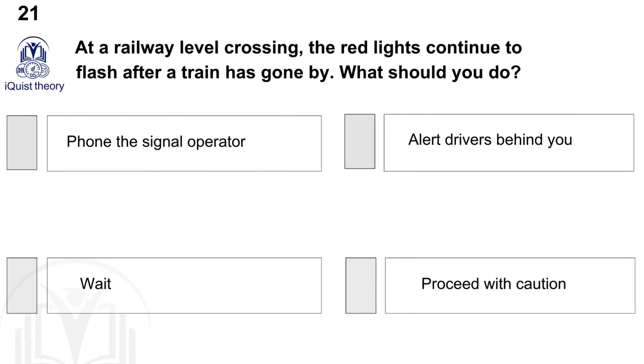At a railway level crossing, the red lights continue to flash after a train has gone by. What should you do? Phone the signal operator. Alert drivers behind you. Wait. Proceed with caution.